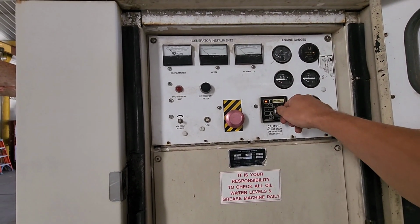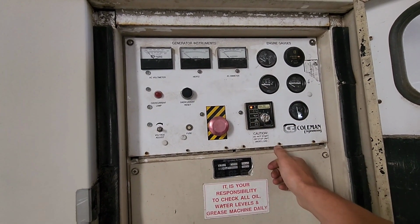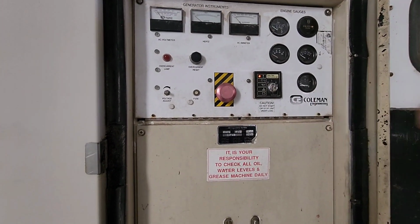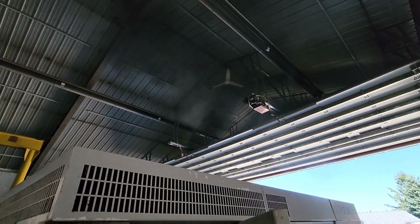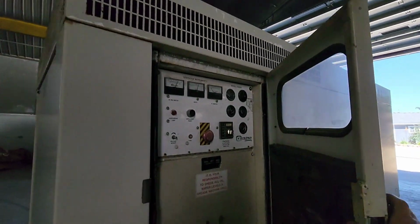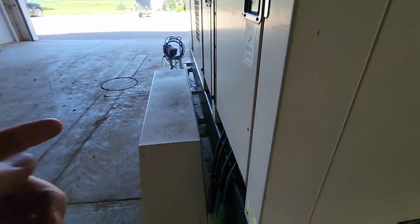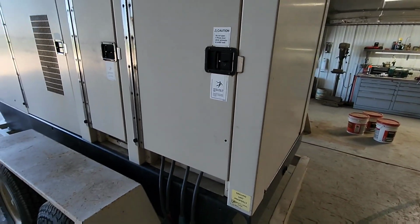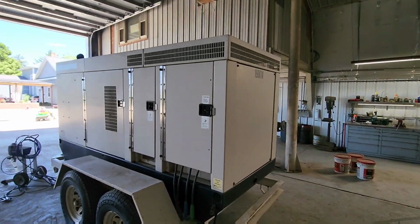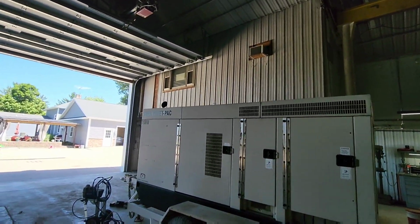Ooh, did not start right up. She's not a Tier 4 emissions compliant engine. It was the safety switch over here. There's a safety switch that this door has to be closed. If that door opens, it shuts itself off immediately. It wasn't quite closed all the way, so that's what it was. But we'll get some buckets around, let that thing run. I think we got filters upstairs we'll go get.